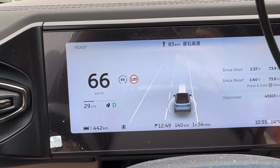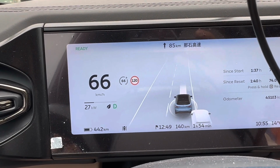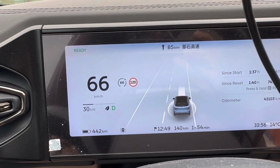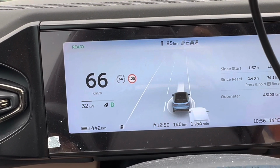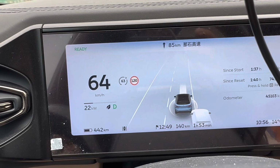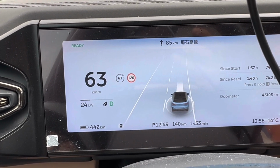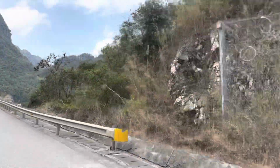So I don't worry too much about speed. I worry mostly about consumption. And if I need to go slower, I'll go slower. Like, look, now it's 30. If I go 63, 62, then I keep it at 20. That's how I drive.